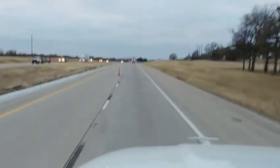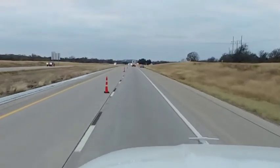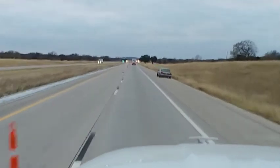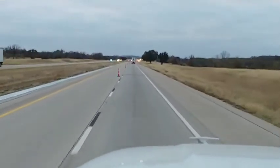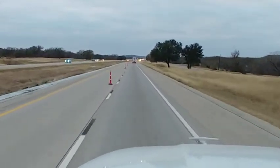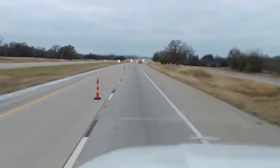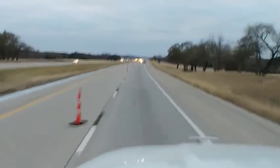Gonna get over there to this Walmart Plainview. Hopefully we have an empty trailer there that I can latch on to. If we don't, I don't really care, because we're going home anyway. So we'll get that done and we'll talk to you guys later. Enjoy the ride for a little bit. All right.